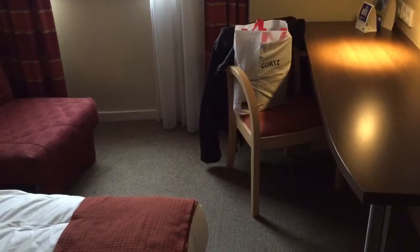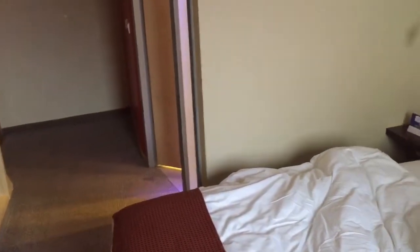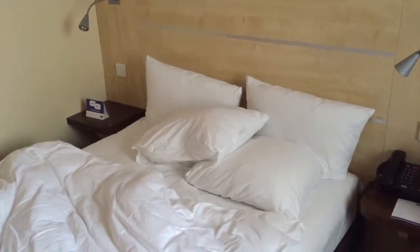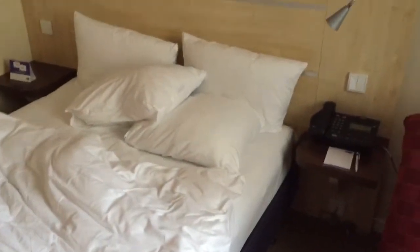So yeah, once again, this is a Holiday Inn Express, Berlin city center, at the Kurfürstenstraße 74, I think. And this was in late October 2016 for a one king bed. No, not a king bed, a double bed, and the sofa chair type room.